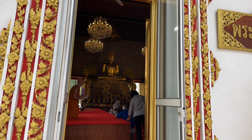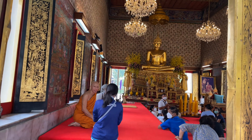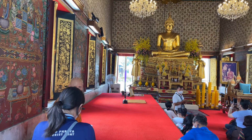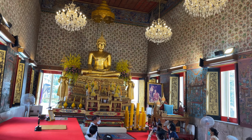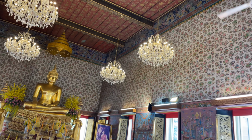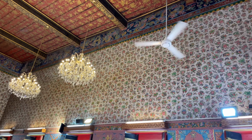Okay, so this is Wat Sam Phraya, which translates roughly to Temple of the Three Lords. And this was built originally by King Rama I. So we have the monk in here that'll be doing the ceremony for everybody. And it fell into disrepair, and it was restored again by King Rama III. So we can look around inside of this hall.